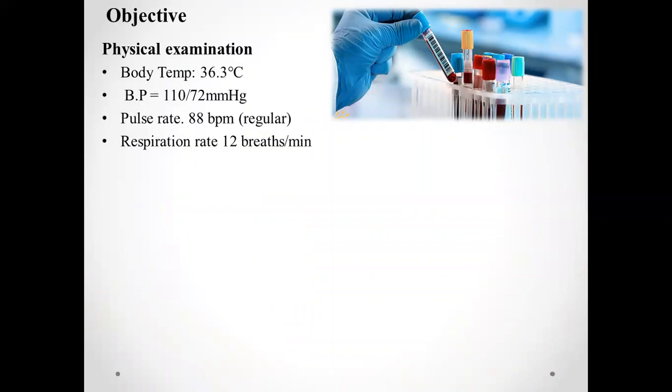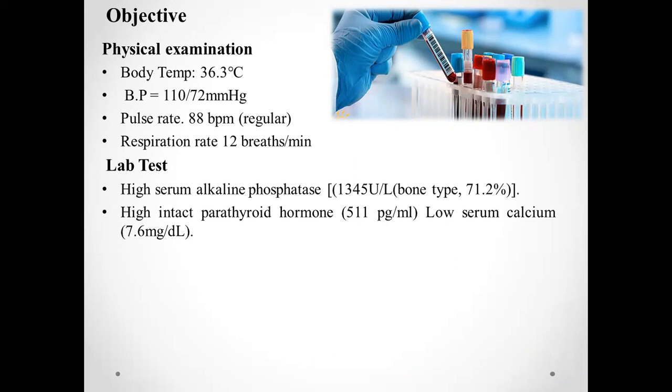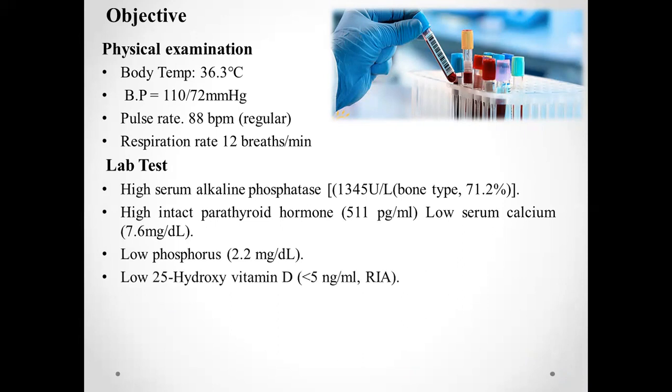Physical examination revealed her body temperature at 36.3, that is approx normal. BP 110 upon 72 millimeter of Hg, pulse rate 88 bpm, again regular one, and respiration rate 12 breaths per minute. Lab test revealed high serum alkaline phosphatase, that is 1345 units per liter, high intact parathyroid hormone 511 pg per ml, and low serum calcium level, that is 7.6 milligram per deciliter, low phosphorus level, that is 2.2 milligram per deciliter, low 25 hydroxy vitamin D, that is lesser than 9 ng per ml.